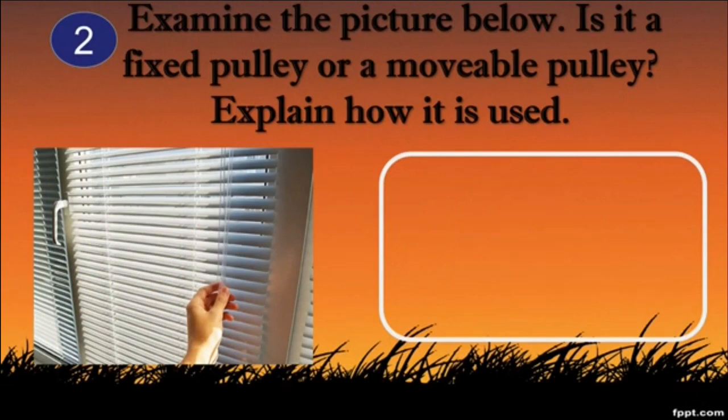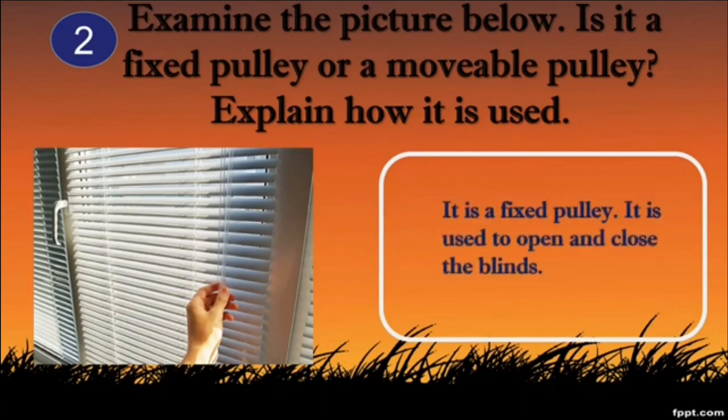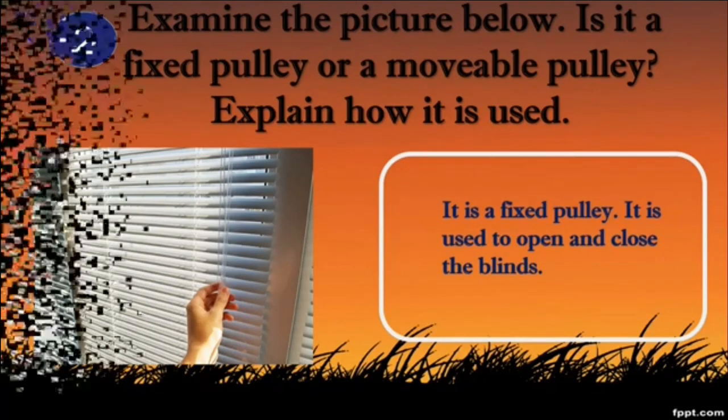Examine the picture below. Is it a fixed pulley or a movable pulley? Explain how it is used. It is a fixed pulley. It is used to open and close the blinds. Very good.